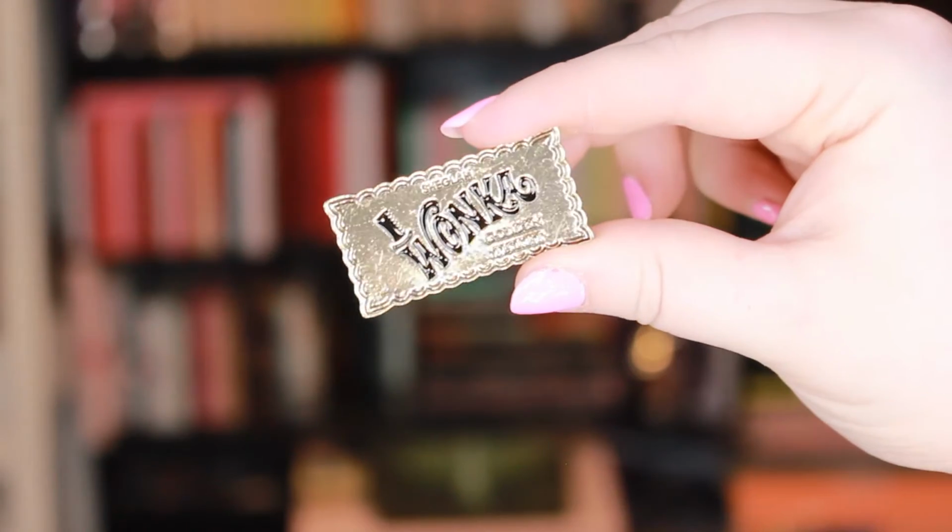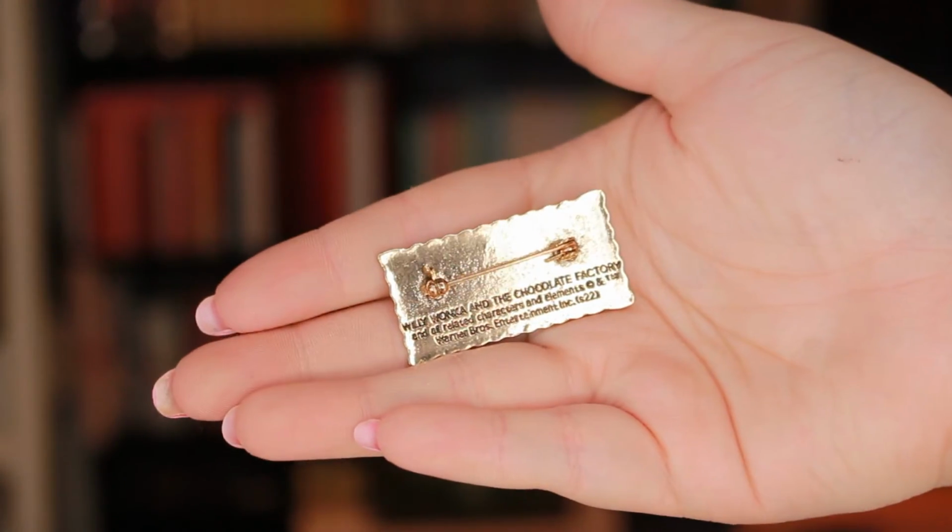And this is adorable. You guys, it is a little golden ticket pin. This is so adorable. It says Sheglam Wonka golden ticket. I love it. I love little things like this. I feel like I could put this on my purse or something.